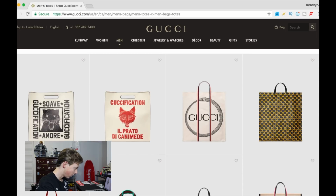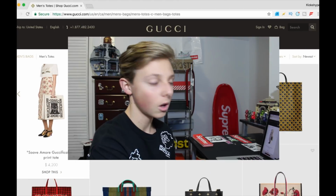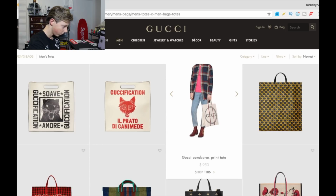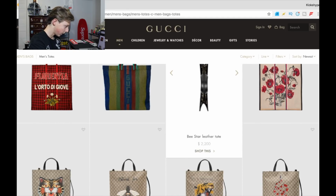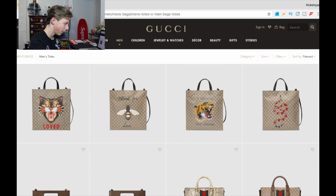So I guess we just have to hover over them. $4,000, okay. $4,000 for a tote bag. So if you guys are interested in some tote bags, here you go. $400? All right, that's insanely high. I forgot to account for the fact that they probably have these designs to be more expensive. So we're going to move out of this section.